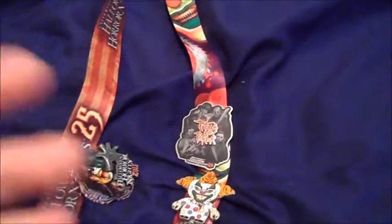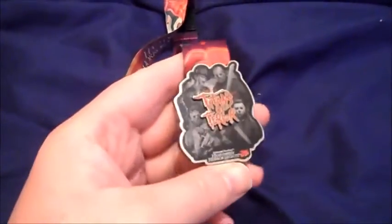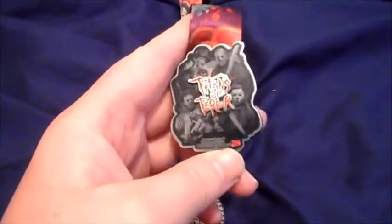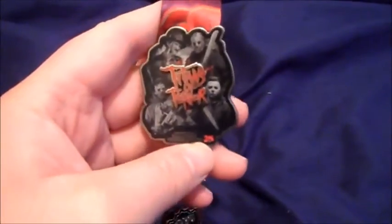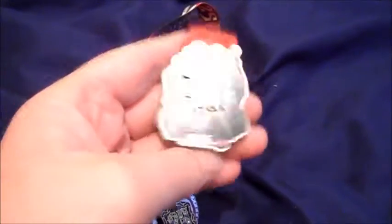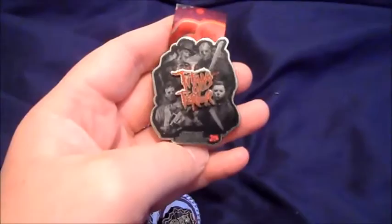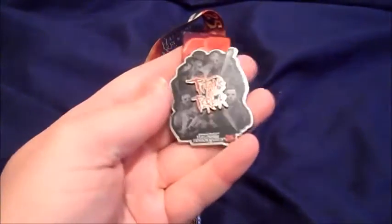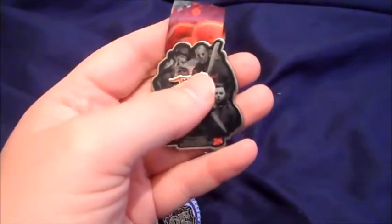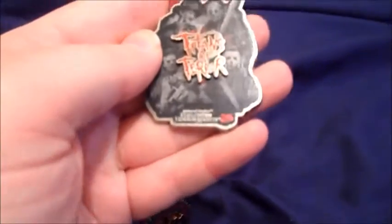So here we have one of the last items I got from Halloween Horror Nights 2016, and that is, of course, the year pin. And it's exactly the same as the Titans of Terror shirt, and it's just awesome. If I was to have a year shirt, it would definitely have these guys on it. Year pin, sorry. It's definitely more interesting than the Walking Dead one from last year. Again, like I said, a lot last year was lackluster in terms of merchandise, but this is a great pin to have as a year pin, and it's really shiny.